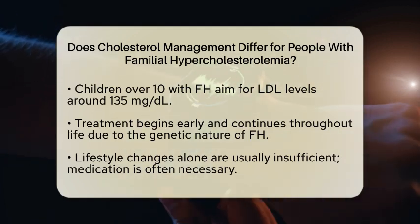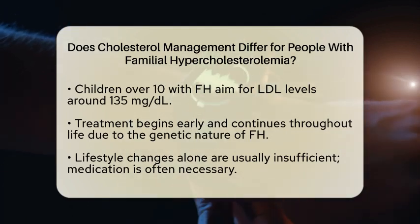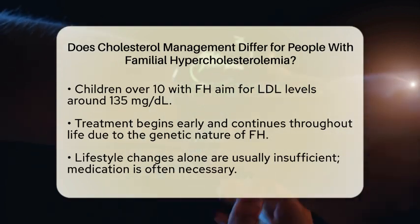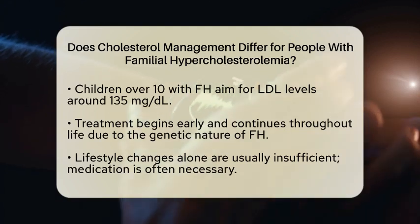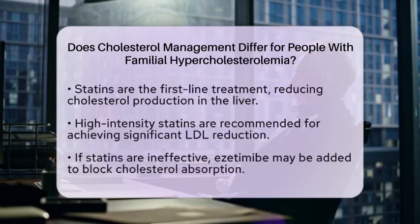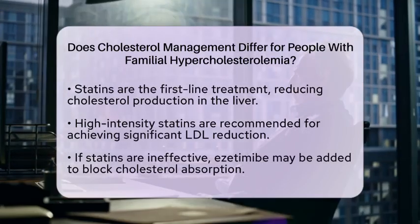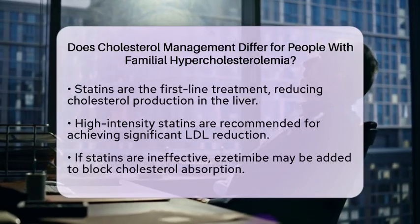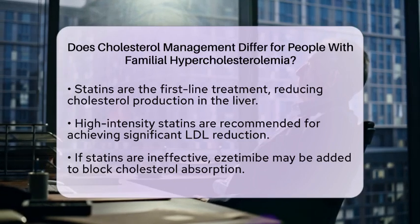Speaking of medication, the first line of treatment is typically statins. These drugs help reduce cholesterol production in the liver. High-intensity statins are recommended to achieve that 50% reduction in low-density lipoprotein cholesterol. If statins alone do not bring the cholesterol levels down, doctors may add ezetimibe, which blocks cholesterol absorption from the intestines. For those who still struggle to meet their cholesterol goals, there are other options.